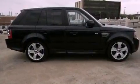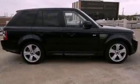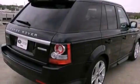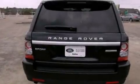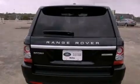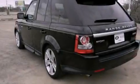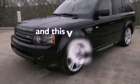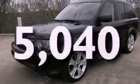The following features are also included: a heated steering wheel with audio controls, a sunroof, cruise control, interior wood trim accents, a security system, rear fog lamps, privacy glass, energy absorbing front crumple zones, air conditioning with automatic climate control, and this vehicle has less than 6,000 miles.